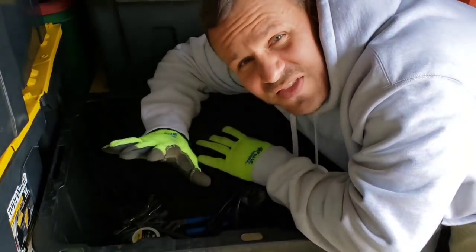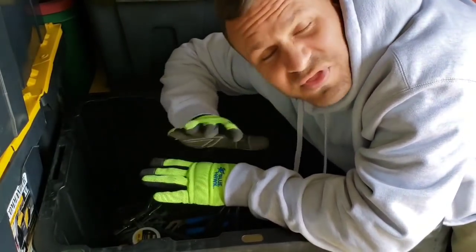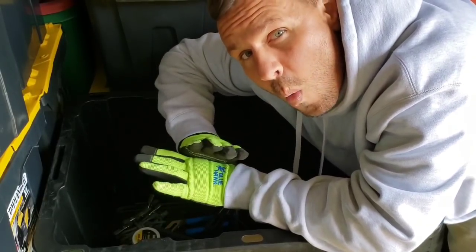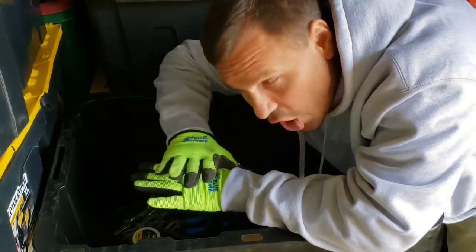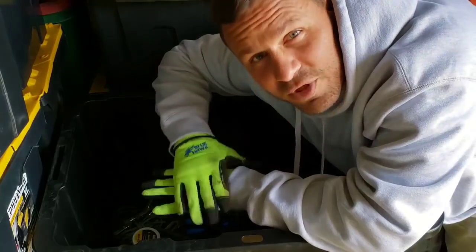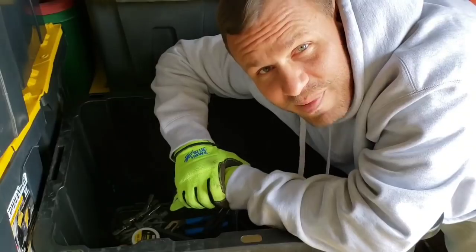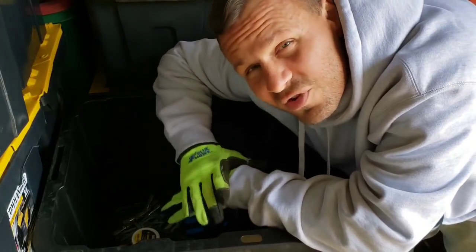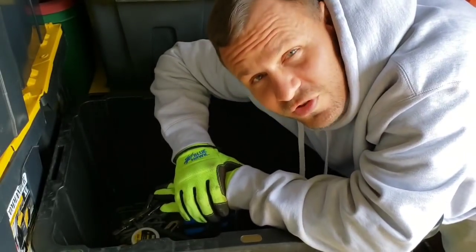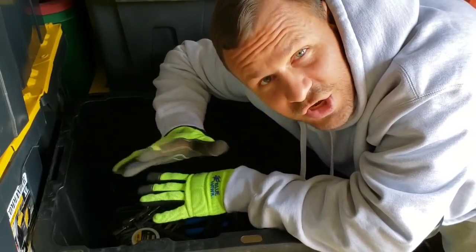So I've said this once before. I'm going to say it again. Let's just say there's 100 boxes and 100 totes. If I, on average, can make $100 per box, that's 10 grand, just like that. Now, I firmly believe, and I'm going to prove it to you, because I'm going to take all these tools back to Lowe's and get in-store credit. I believe there's over $10,000 just in tools alone that I will use on my apartments and my rental properties from here on into the future.